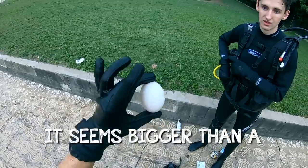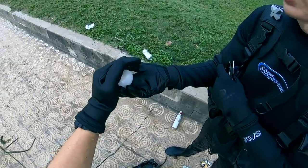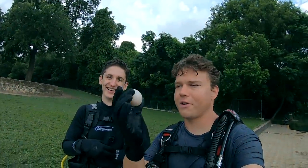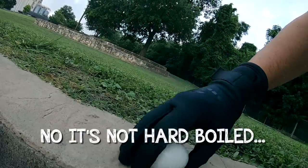Dude, it seems bigger than a normal egg, doesn't it? It seems way bigger than a chicken egg. And it's got a weird yellow undertone. Let us know in the comments if you're an egg expert, but it could just be because it's been soaking in the water. Let's see if it's hard boiled. You can test it. No, it's not hard boiled.